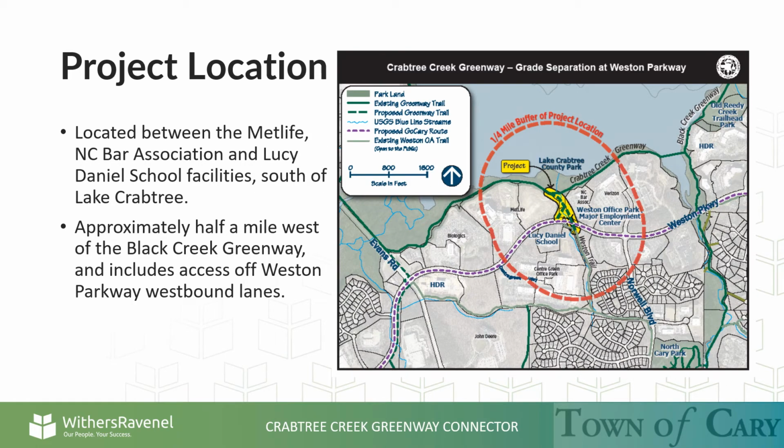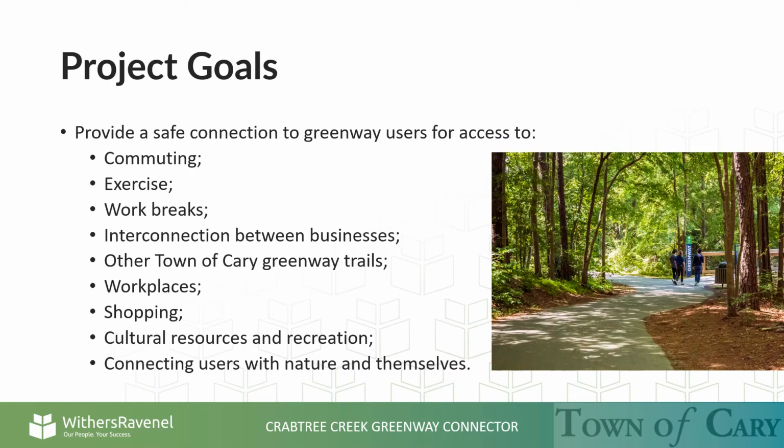The project is located south of Lake Crabtree between the MetLife, NC Bar Association, and Lucy Daniels School facilities. It is approximately half a mile west of Black Creek Greenway and includes access off the Weston Parkway westbound lanes. The Town of Cary prides itself on its extensive network of greenway trails, which connect people with nature and with themselves through peaceful environmental scenery. The project goal is to provide a safe connection to greenway users for access to commuting, exercise, work breaks, interconnection between businesses, other Town of Cary greenway trails, workplaces, shopping, and cultural resources and recreation.